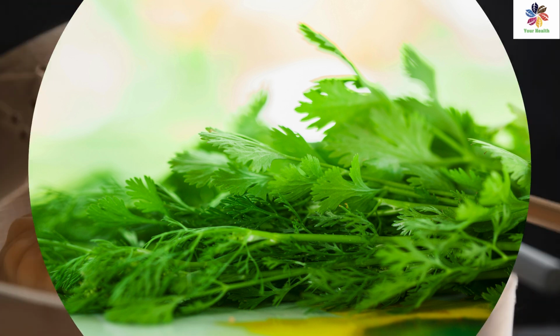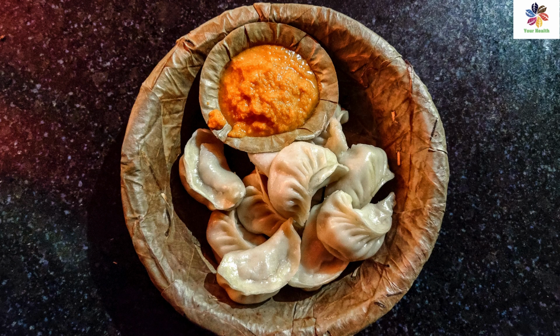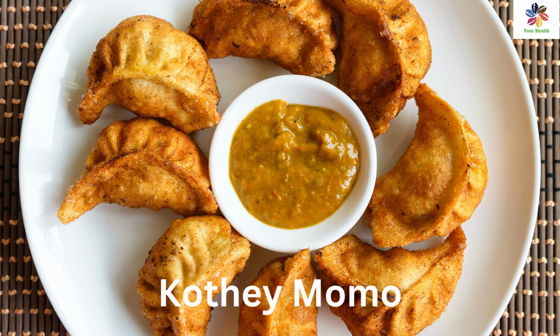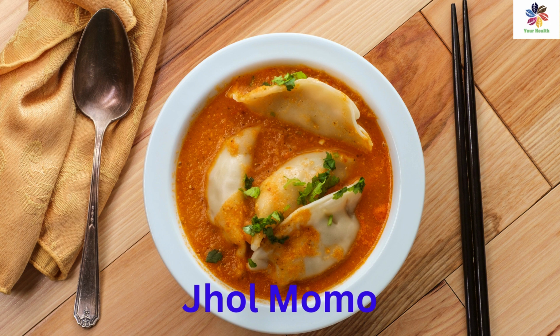Now, let's talk about how momos are cooked. The traditional method is steaming, which keeps them healthy and light. These are typically made in a special steamer called a Momo pot. However, if you're in the mood for something a bit more indulgent, there's a fried version where the momos are crisped up after being steamed, known as kothey in some areas. And for those who enjoy a bit of comfort food, there's also Jhol Momo, where the dumplings are served in a spiced broth or soup.